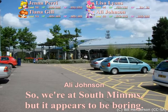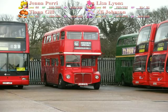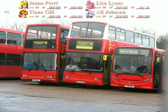But behind this service station, someone's been collecting buses. In fact, quite a large collection of buses. This is someone's hobby that someone has managed to turn into a business called Sullivan Buses. Most of the buses here are 10 years old. Let's take a look at what buses there are here.